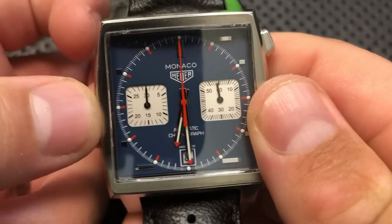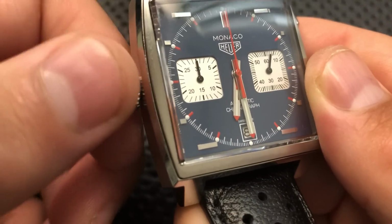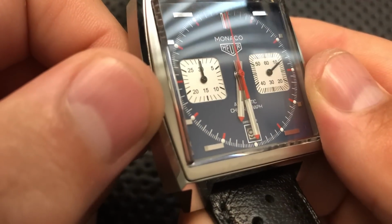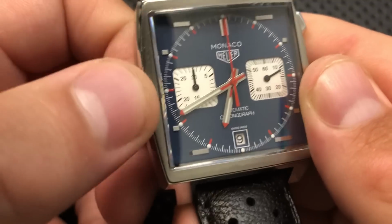You have, for instance, the date feature, complete with quick set. So if I take this out of the first position, you can see here the date is going to change. There we go. And the date has now changed to the 9th. It'd be much better if I changed the minute hand. Here, I'll show you one more time.